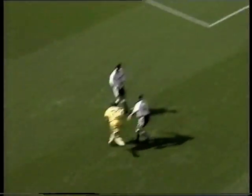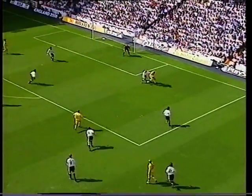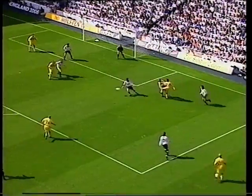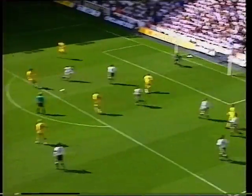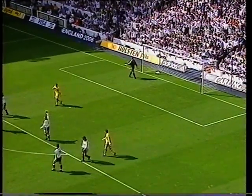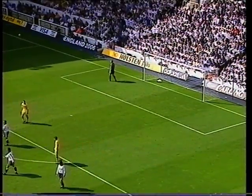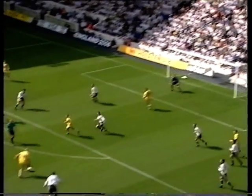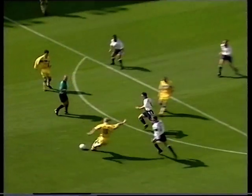Just a bit short of options, so he comes back. Might find his way to Michael Bridges though. Tries to twist and turn in the area, Michael Bridges. Might find his way back for Ian Harte. What a good block by Stephen Carr. And in the end, Danny Mills puts his shot wide. But a really important block that by Stephen Carr, because Ian Harte has a wicked left foot. And he was given the time and space there to pick his spot.